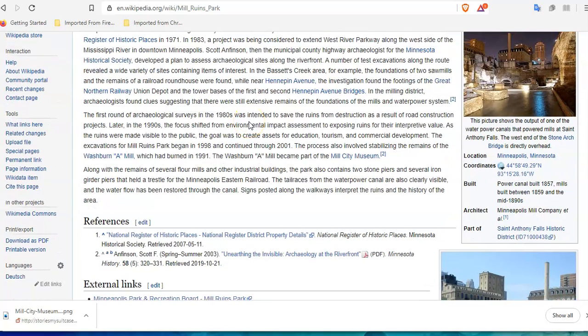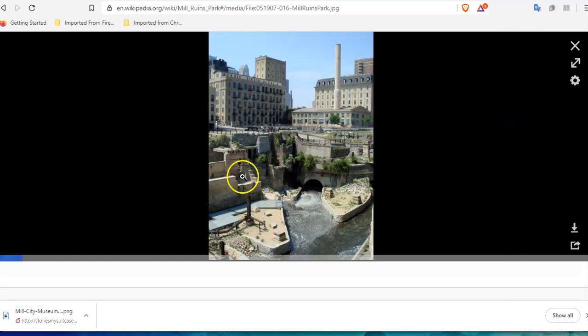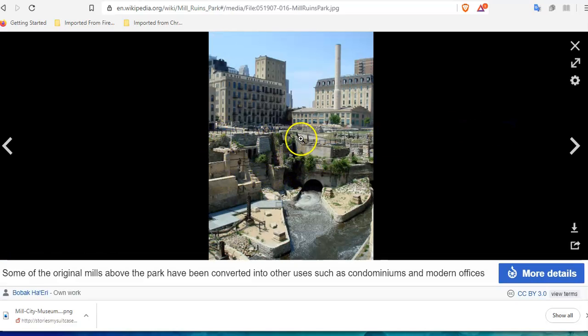So this is all, they're telling us that this was all underground and covered up, and that they rediscovered this in the 70s and 80s, but they're sticking to the story that it was built in the 1800s, and so what, it was covered with 30-40 foot of mud. That is interesting. The first round of archaeological surveys was in the 1980s to save the ruins from destruction as a result of road construction. Bit of a poem there for you. Wow. And that's all we get. And look at this photo. Is that not ridiculous? Look how far under the ground it was.